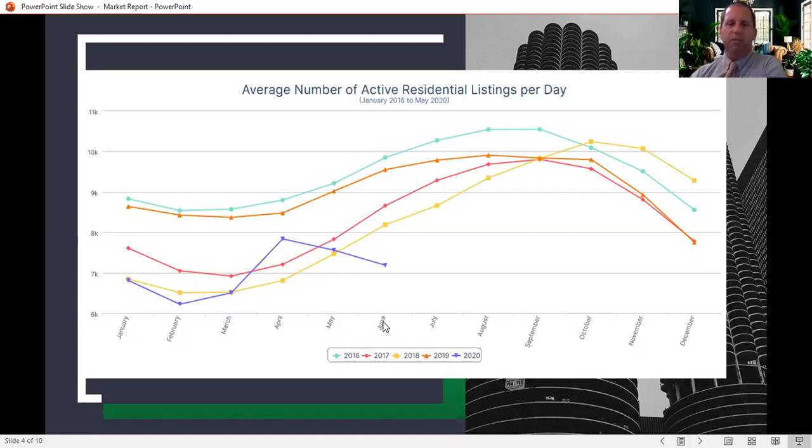This information is shown all the way through June. We'll wait until July to see where this goes on this graph. But this just shows how many active residential listings there are per day. So as you can see, we are well below any other year for the past 5 years. Some of that is because some of the houses are selling a little bit faster, but that's not entirely the case for everything.